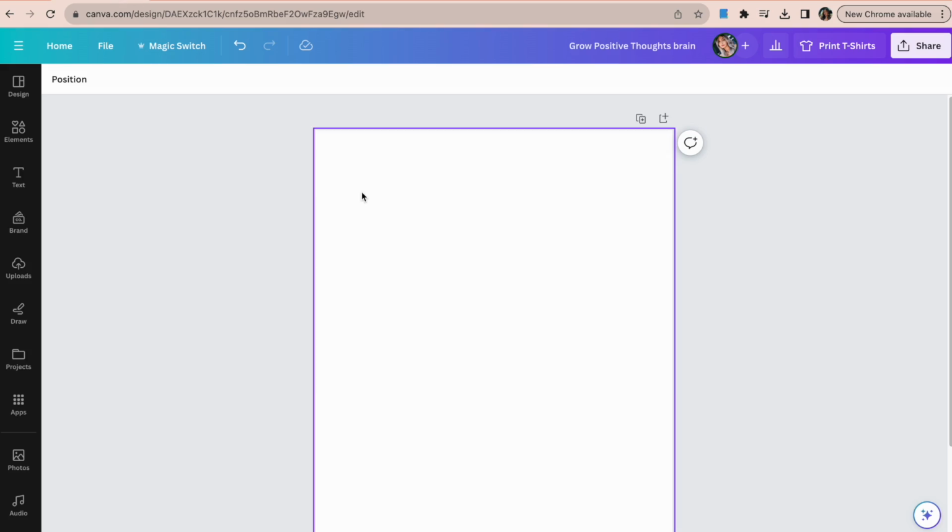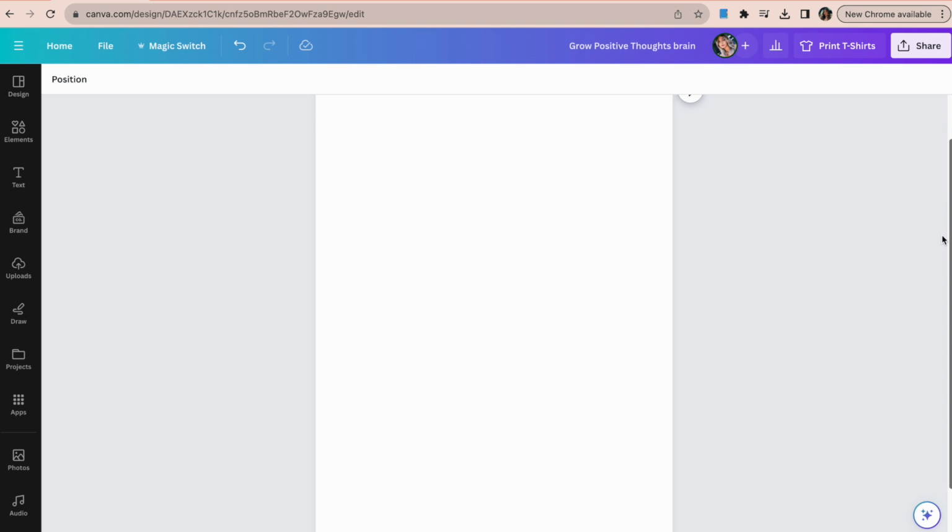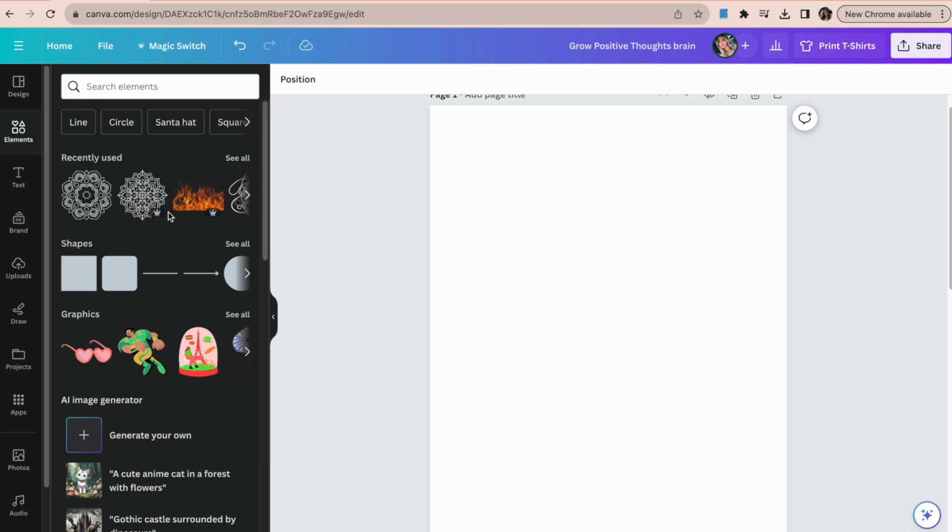And I wanted to show you how easy it can be to create designs like this, because I know that sometimes the designing process can be really stressful and intimidating. On Canva, all you have to do is get the correct dimensions for your product on Printify, which can be found right down here where it says add a design. You can get that exact dimension to create your artboard. And that's what I've done here. I want to create something similar to the notebook that I had just showed you, saying grow positive thoughts with some florals and butterflies and maybe even a floral brain or something. I'm kind of using my imagination.